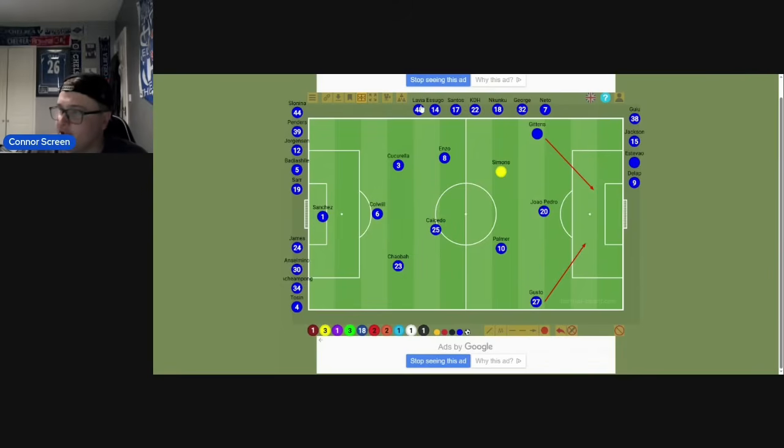But one of the options, of course, is having this where Enzo can play deeper, and this does unlock his longer range passing qualities, not only to find those runners in behind, but also to find those in-between-the-line passes to these players, because again, he's got that quality to do so. So this gives you different options.